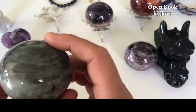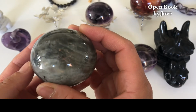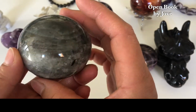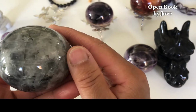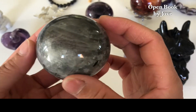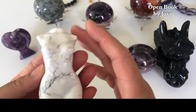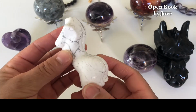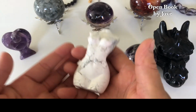Oh, it has rainbow in that. Yeah, it has rainbow. Can you see? It's rainbow. Yeah. This is called labradorite sphere. Labradorite. That's a beauty. That's a beauty. And that's body shape, body carving, highlight. I actually thought this is bigger, but it's quite heavy.